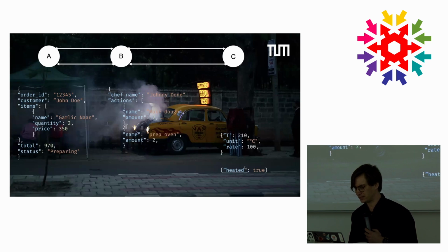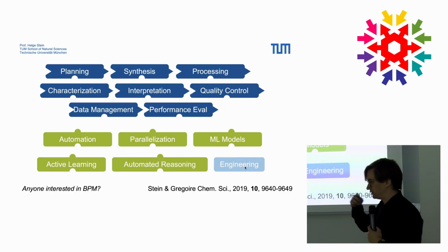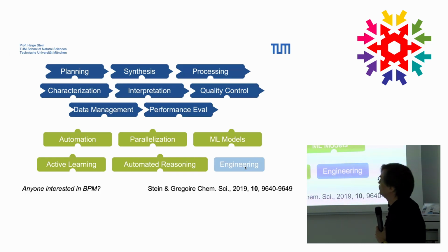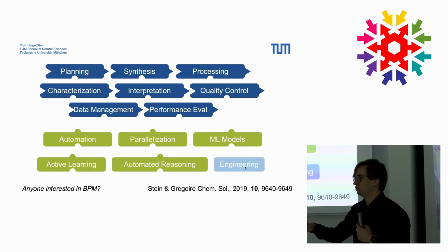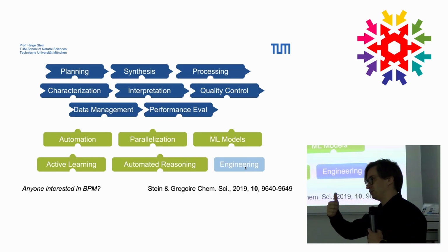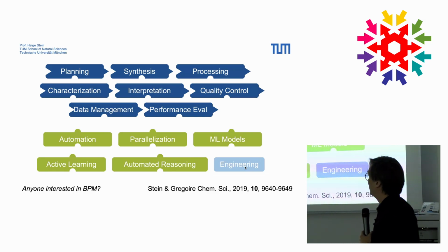So to bring this a little bit back from the kitchen to actual research, John Gregoire and I wrote a review a while back on the fundamental research actions that we do in research. If you ask me, essentially anything that you do, including all the things that I do, I could probably classify in these 7 or 8 different research actions. That is, you typically plan, you synthesize, you process, you characterize, you interpret, you do some quality control, hopefully, data management, hopefully, and then some performance evaluation.